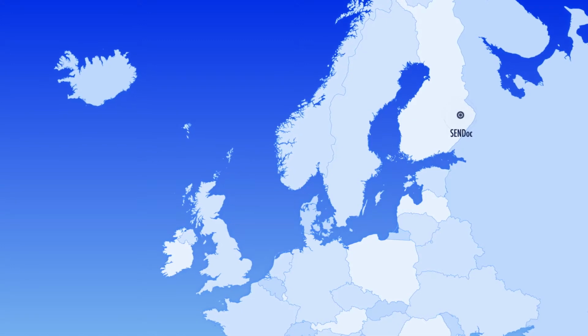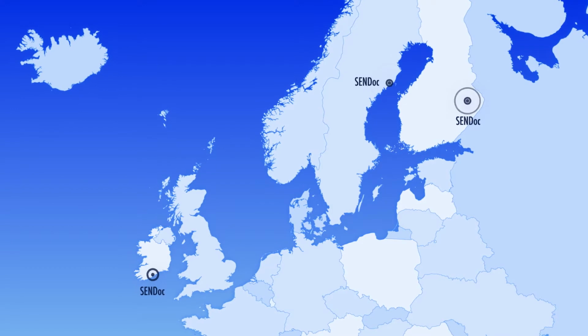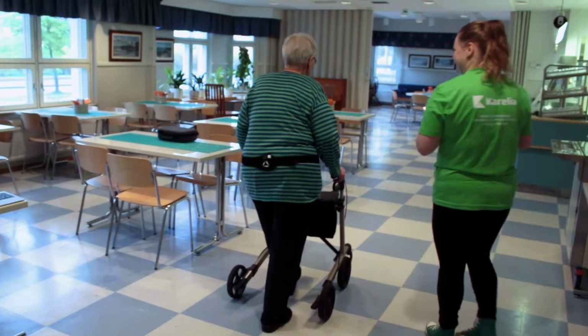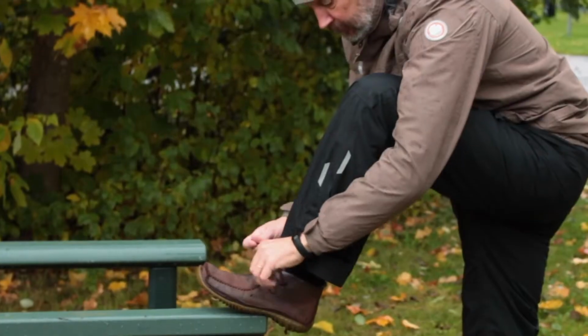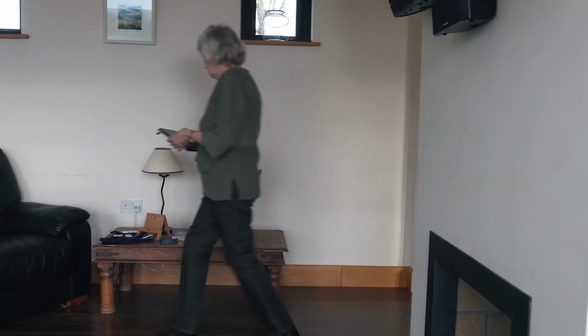A physio partner in Finland, clinical partner in Sweden and a technical engineering partner in Cork, as well as ourselves in Ulster. The core aim of the project is to test mobility, strength, balance and also well-being and exercise through sensors. Can we use sensors to measure all of these things to support independent living?